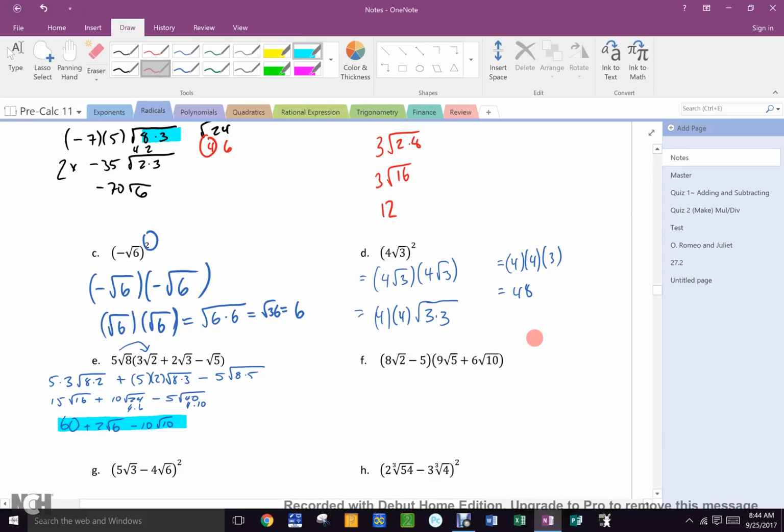Does that look like 2x minus 5 times 9y plus 6z? Does it? So what do I do when I add binomial, binomial? You all learned a little acronym for it. Starts with an F, ends with an L, has OI in the middle of it. FOIL. You would FOIL that, right?